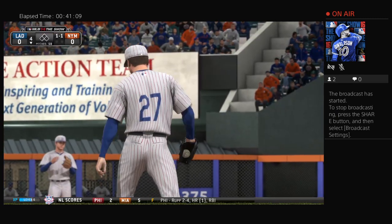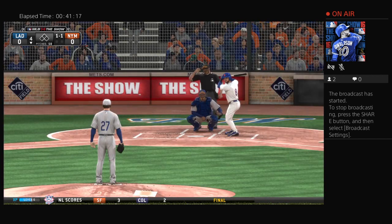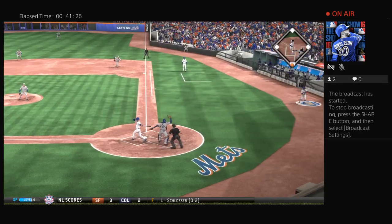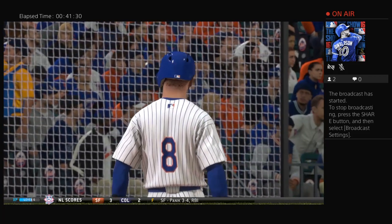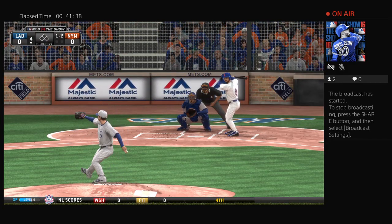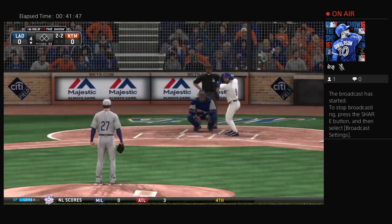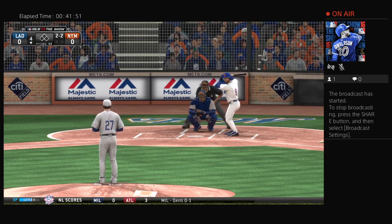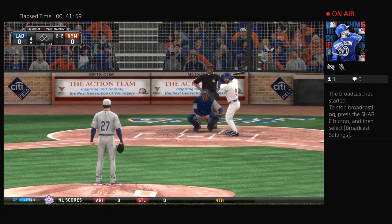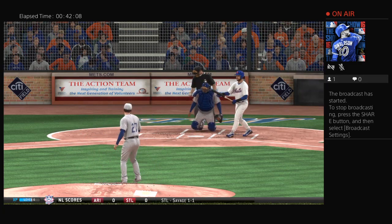A high strike there, and it's 1-1. And this ball will be chopped foul. And he lays off it to even the count 2-2. Here it comes. And he'll fight just to stay alive here as this is fouled away. Now a swing, and he just fouls this one away.